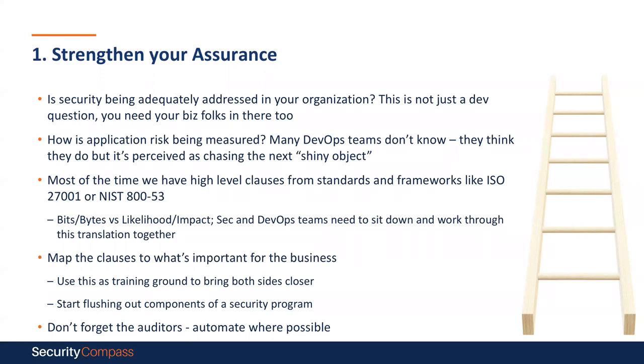What we need to do is map the clauses that come in from the security teams to ultimately what's important to the business. What's interesting is that this can often be used as a training ground to bring both sides closer together. When we've spoken to auditors and to technical teams, there is a desire to help each other out, and this could be a catalyst for achieving that. And eventually we start to flesh out these components as part of an overall broader security program.